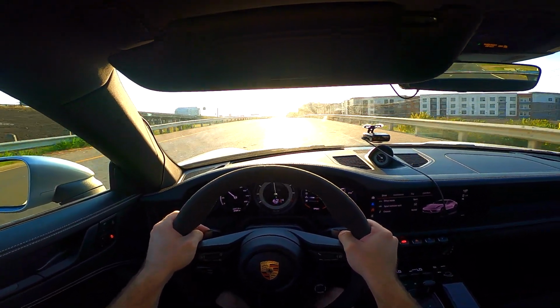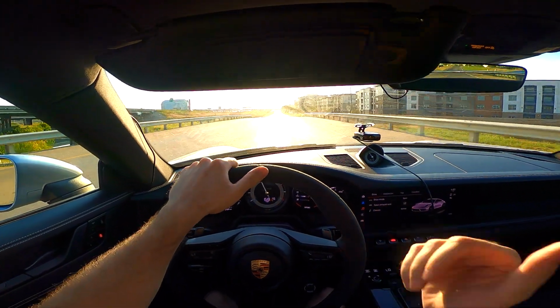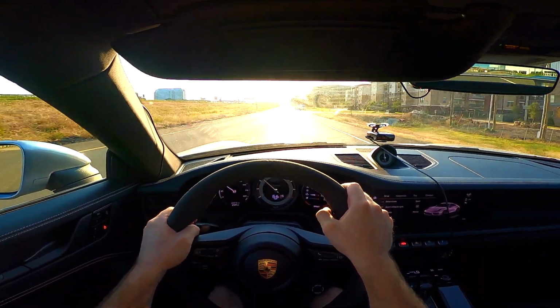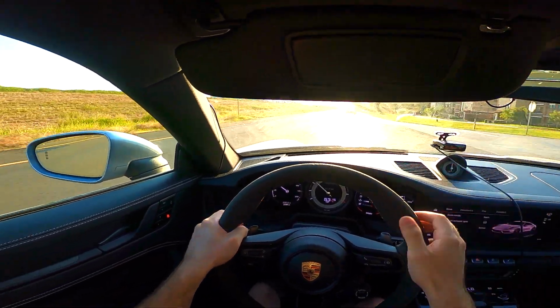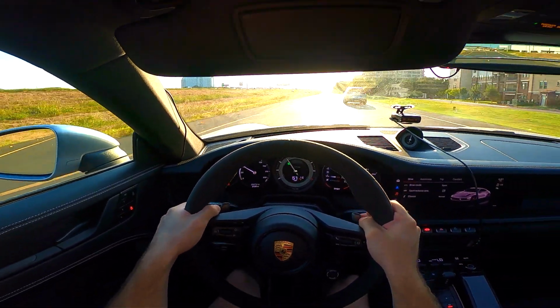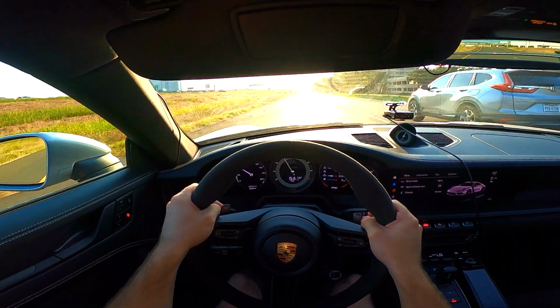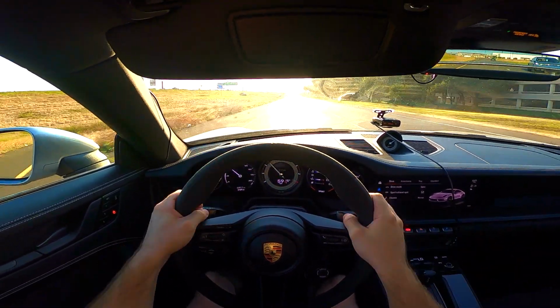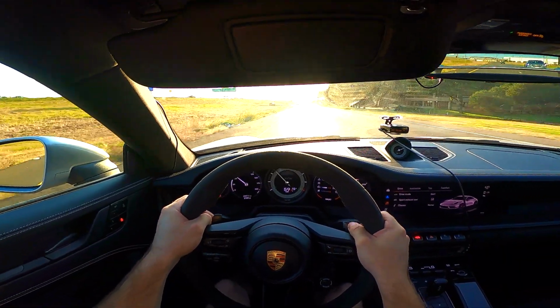You can tell by that sound, that extra sound deadening removal that the GTS gets on the interior, it just makes the car feel just a little bit more sporty, and just a hint at redline of GT3 almost. It sounds so good on the inside of the car.